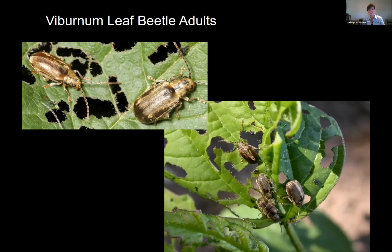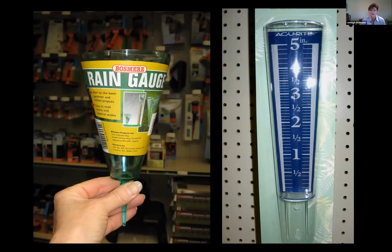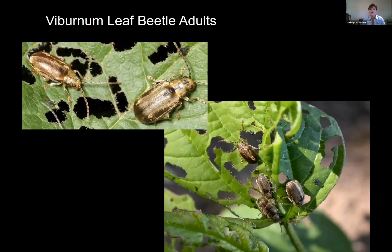So if you have not treated with the systemic insecticide, which is the drench, you have not done that already, don't wait. You come in and get the Bonide. It's right here. It's called the Systemic Insect Spray, and it's a hose-in sprayer. You hook it to your hose.